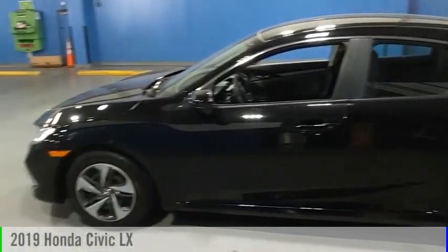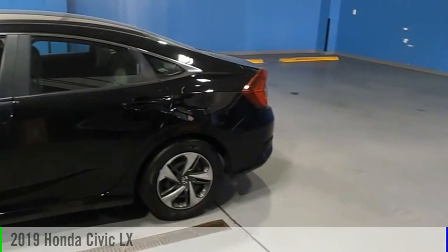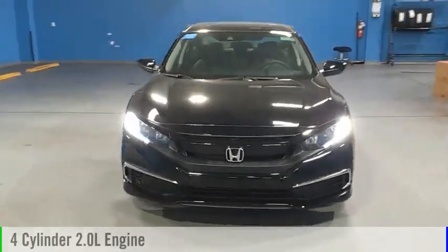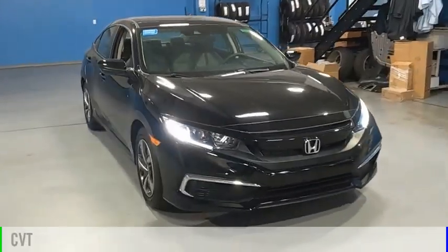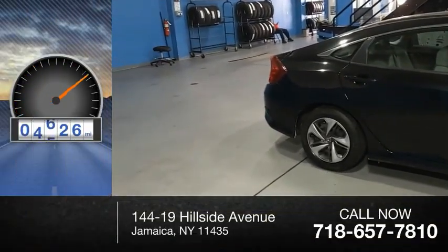Looking for the right vehicle? Check out the 2019 Civic. This vehicle is powered by a front-wheel drive, 4-cylinder, 2.0-liter engine, and comes with a continuously variable transmission. This vehicle has less than 6,000 miles.